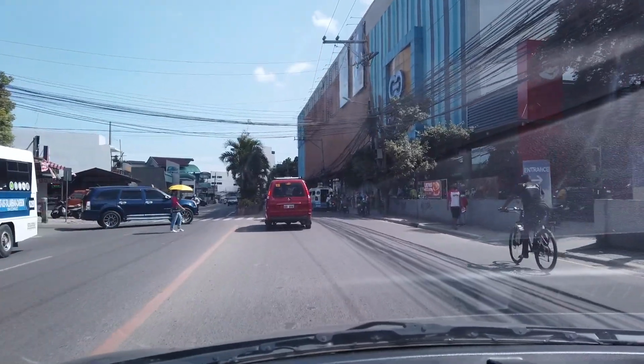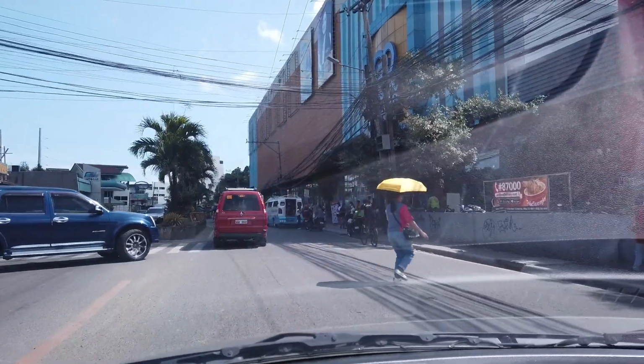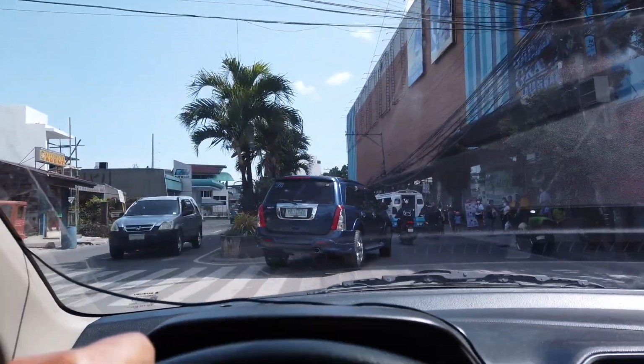So this is the Gaisano Grand Mall Talamban, but I'll be going via Kabangkalan. So we'll be passing through the first bridge of Cebu Mactan connection.